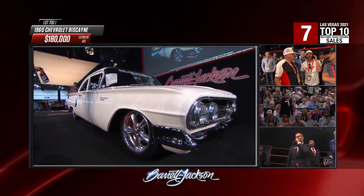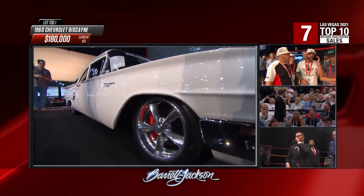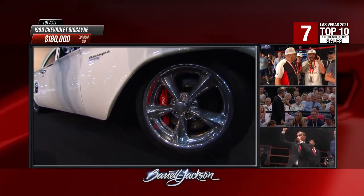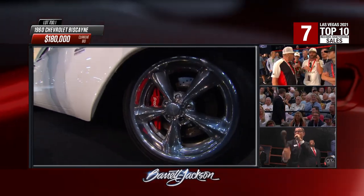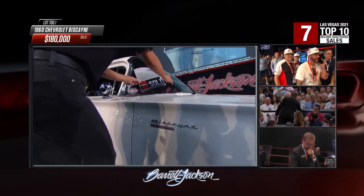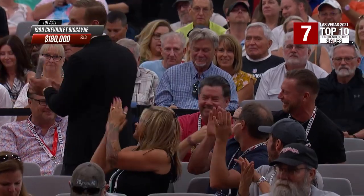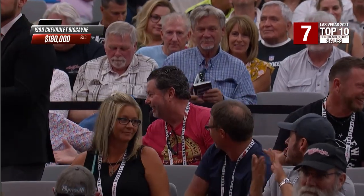And indeed they do. It rides on an Art Morrison chassis, so it's got a lot of modern stuff underneath. Big Wilwood brakes. Nice custom all the way around. That's the final price, $180,000 for a 1960 Chevy Biscayne custom sedan.